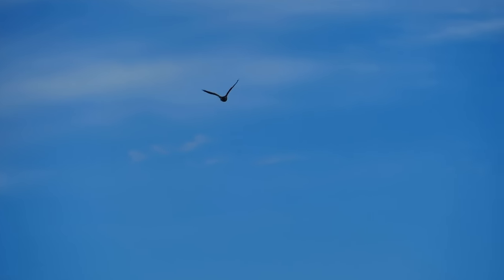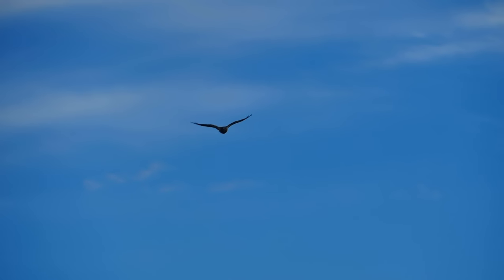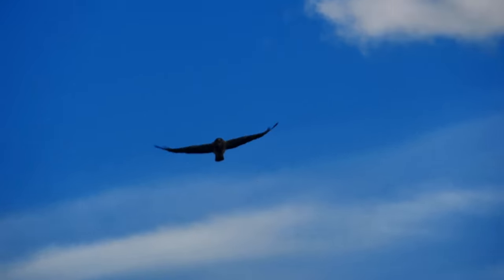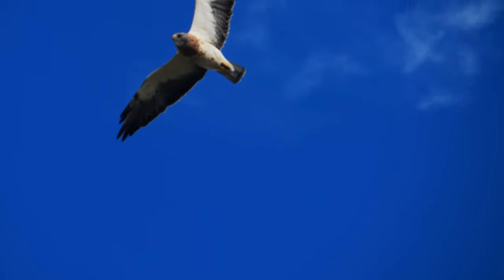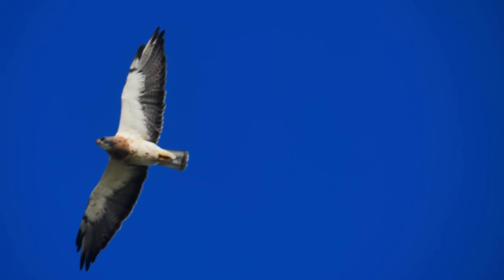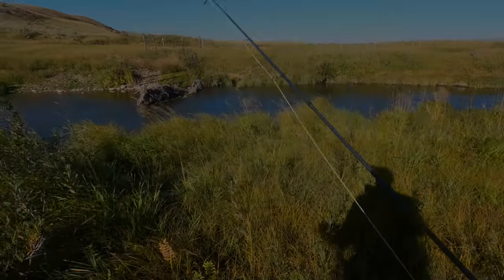So let's skip ahead to the morning of day 3 on the trip. It too was a short day as we headed home late afternoon. But the logical place to start was where I lost that good brown at the end of the first day. Wow, wow, wow, it's windy.